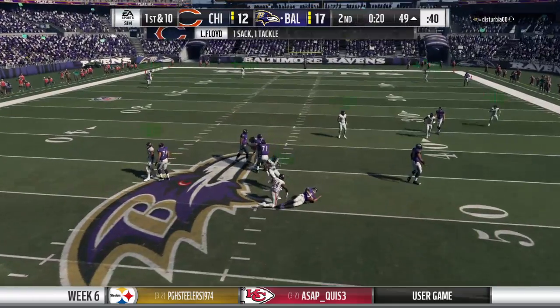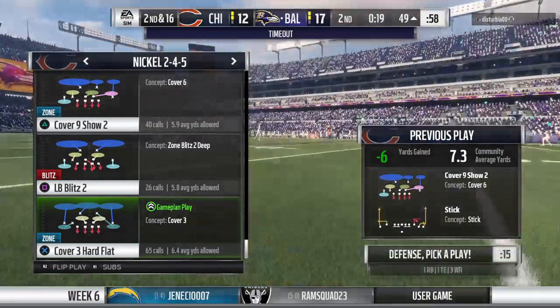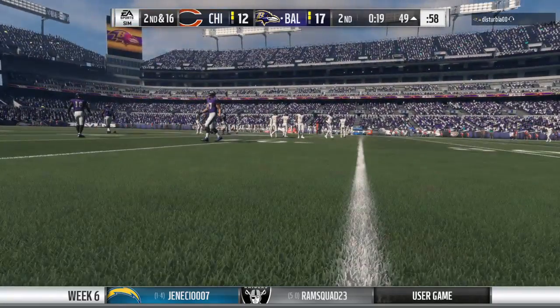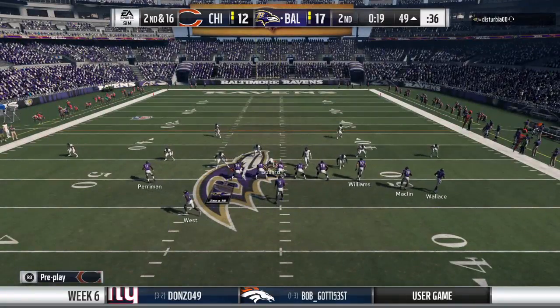And he's going to be sacked. They sack him back right at the midfield stripe. Now before this second down play, we'll get whistles and a timeout as they stop it with 19 seconds to go in half number 1.